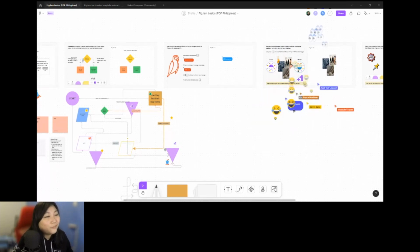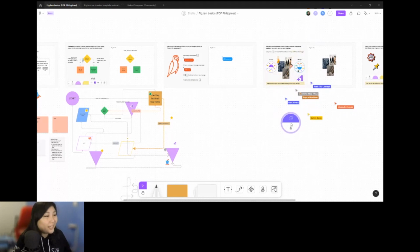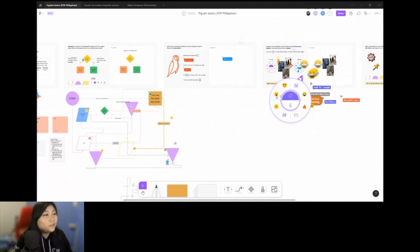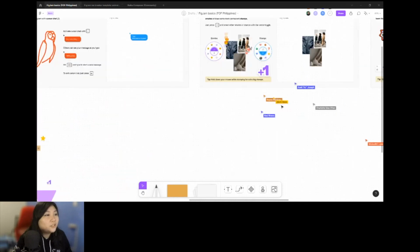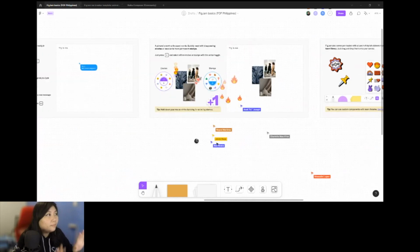Then you can also laugh. When you're working with other friends or other teammates, you can also say hello. So there, hello, gasp, and all of the other things. And then the other thing here on the scroll wheel is, oh my god, wait, hello? Okay, medyo naglag. Okay, you can still see it.